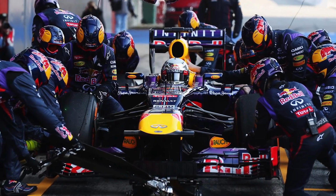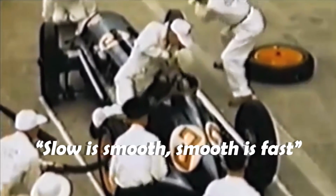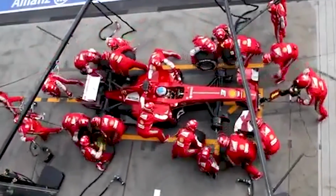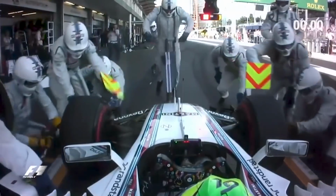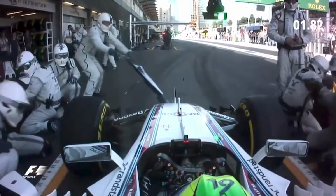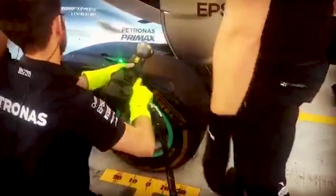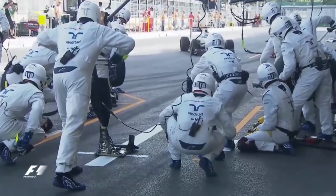There's a popular military saying that goes, "Slow is smooth, smooth is fast," meaning that truly fast repeatable actions must be smooth, but you cannot perform a smooth action fast if you cannot first perform a slow action smoothly. That is why pit stop practice is so important. Teams practice pit stops hundreds of times in order to get it right come race day. Here's a real-life example of what practice can do.